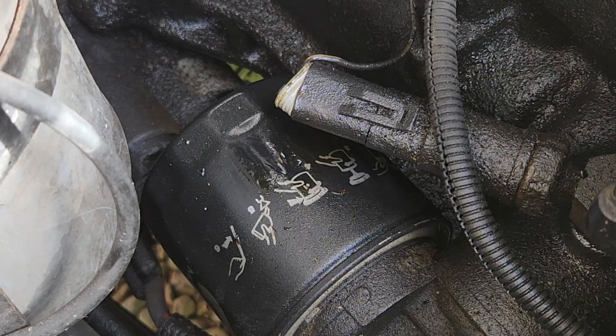So as this vehicle is idling, you saw oil coming out. You can just imagine, as you're at higher RPMs, the amount of oil pressure, and you're going down the road and your oil is just pouring out of your vehicle. So we're going to change that sensor and hopefully eliminate this oil leak.